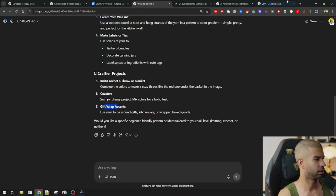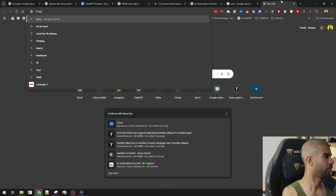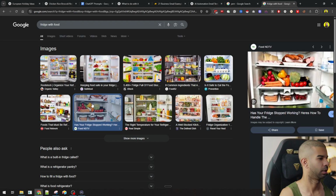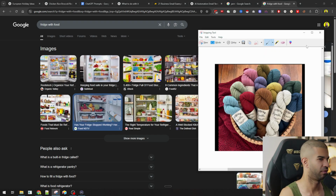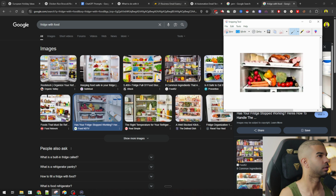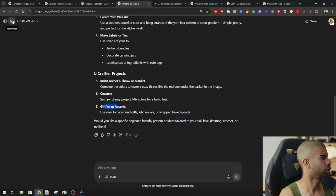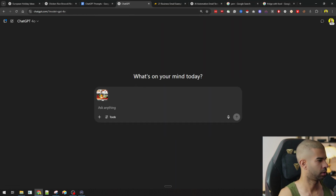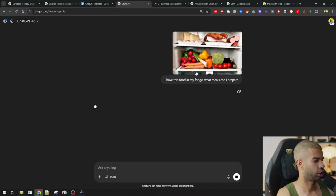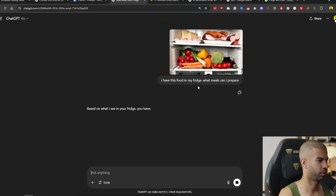If I try the food example, fridge with food. Let's see. Yeah, let's say I really love vegetables, and let's say that I go back to ChatGPT, create a new chat, and say, I have this food in my fridge. What meals can I prepare? And again, it's just an image and a simple text prompt right there.